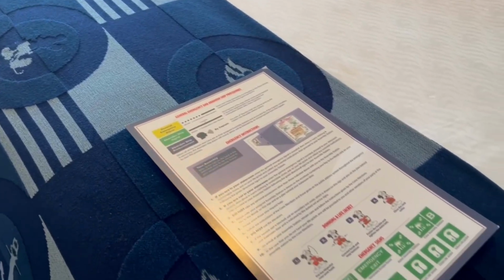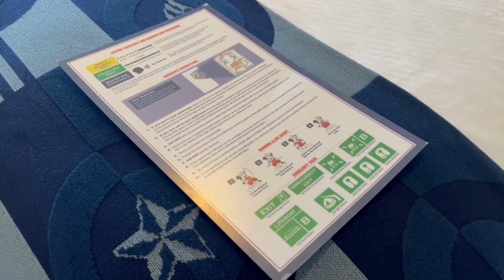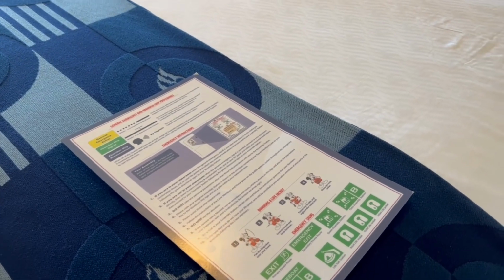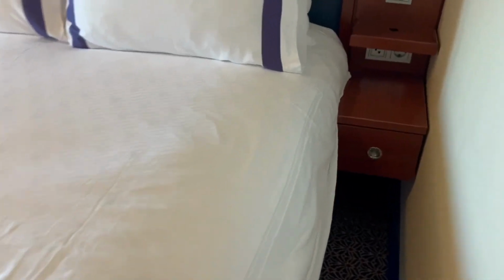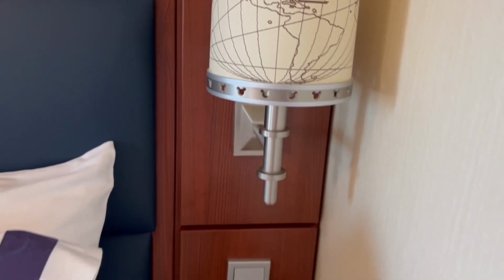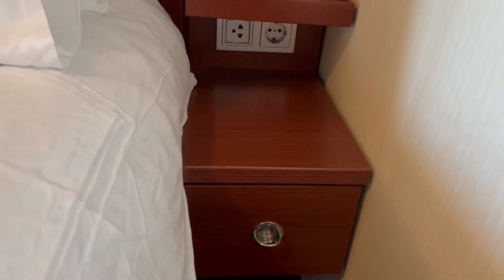Muster drills nowadays, so you need to go check in to your muster station area, and then you watch a video on the app, the Navigator app. I love all the little details of the lamps here, lots of Mickeys, plenty of outlets right here, another little side drawer.